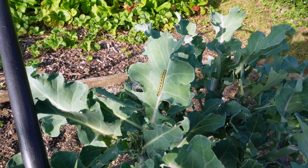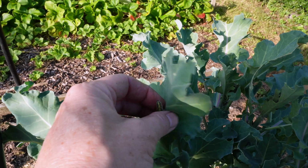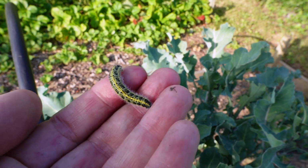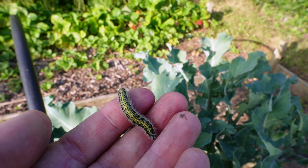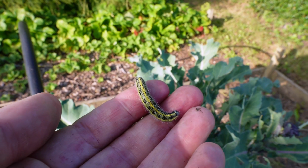Look at him. Honestly, it's just regular picking them off, and I just put them at the bottom of the hedge, which is probably why they keep coming back, but crikey, there's no end to them, aren't there?